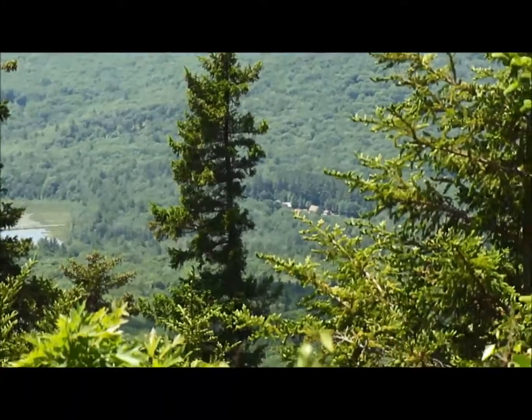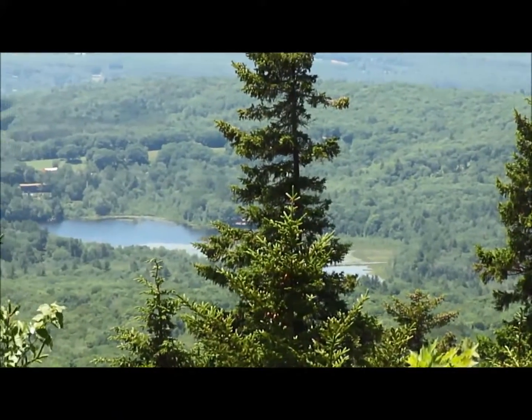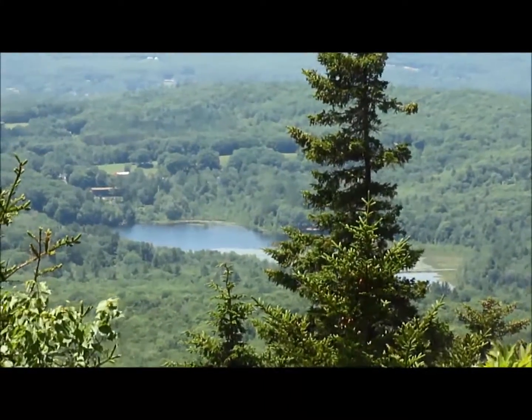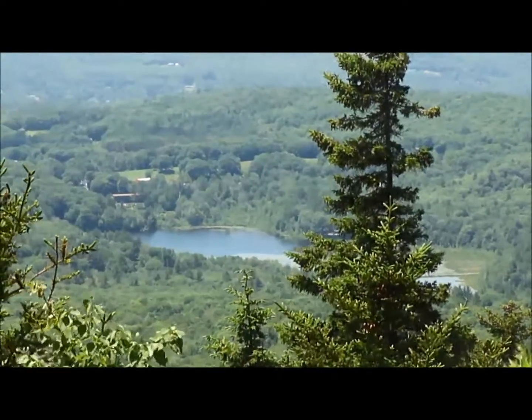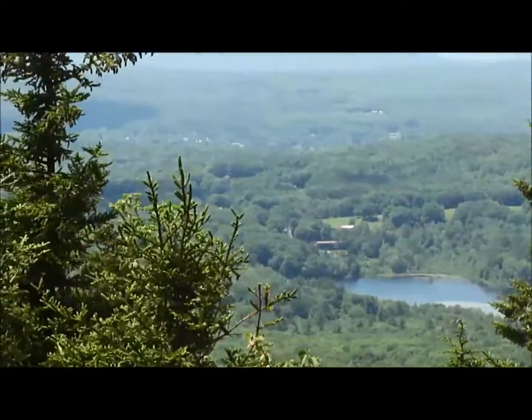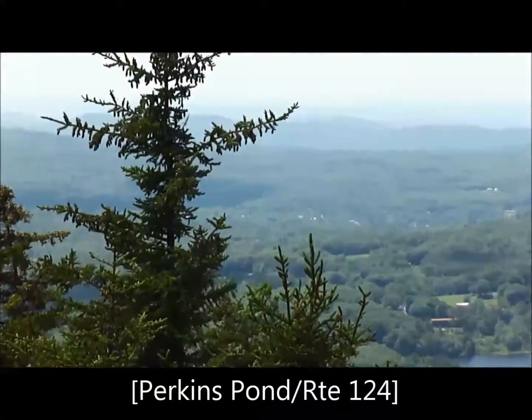This is the reverse view of the view up from 124. You can just see that little bridge over the swamp there, down on the bottom right-hand corner. I don't remember what the name of the pond is, but if you're driving on 124, you get a beautiful view there.